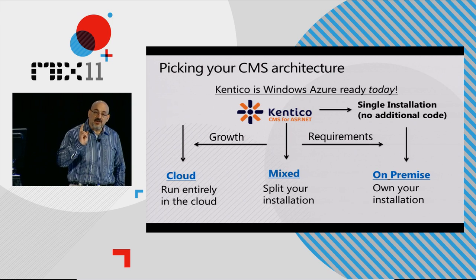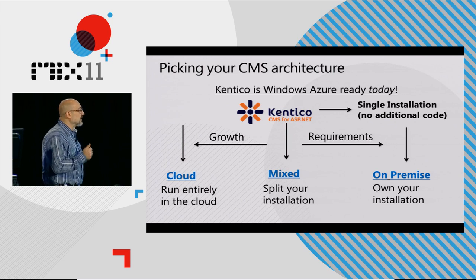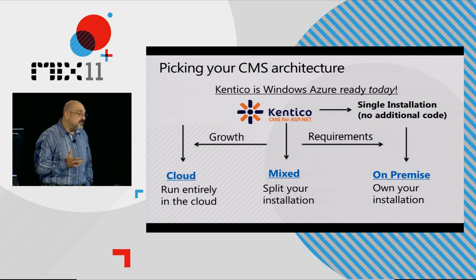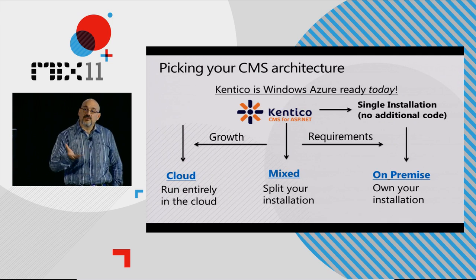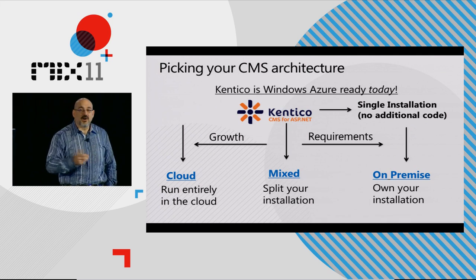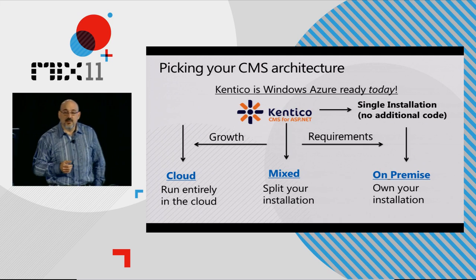We see kind of 3 different scenarios that people are running with on Azure. The first is obviously entirely in the cloud. And this means your entire installation is running on Windows Azure. We're also seeing customers interested in mixed mode, so either running their database on the back end behind their firewall or running their front end behind the firewall and then taking advantage of things like SQL Azure. And then obviously last is on-premise.